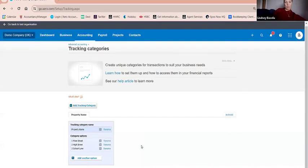So I'm going to save all those because every transaction that I post in here, I want to allocate to a set property so that then we can later drill down reports and see how each of those properties is doing. We can see if all the bills for those properties have been paid. We can see a P&L for each property. So you've got an idea on what your losses or profits are for that property in particular.